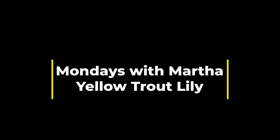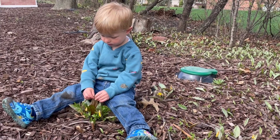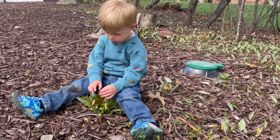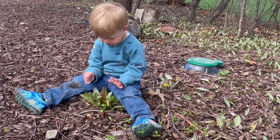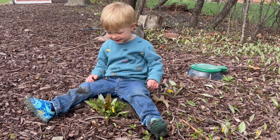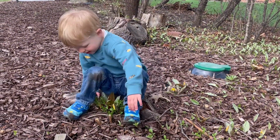tell you about yellow trout lily. Be nice to flowers. Can you say yellow trout lily? Can you say yellow trout lily?